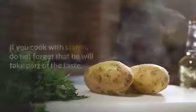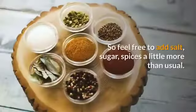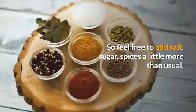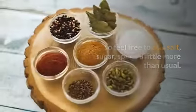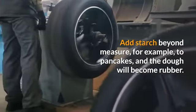If you cook with starch, do not forget that he will take part of the taste. So feel free to add salt, sugar, spices a little more than usual. In addition, do not abuse it. Add starch beyond measure, for example, to pancakes, and the dough will become rubber.